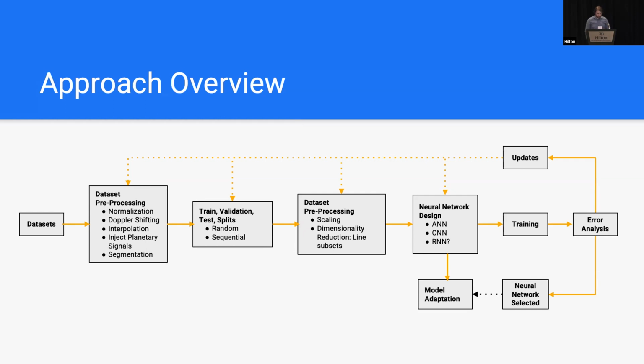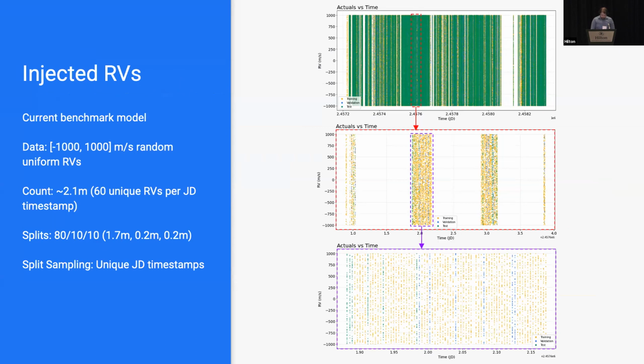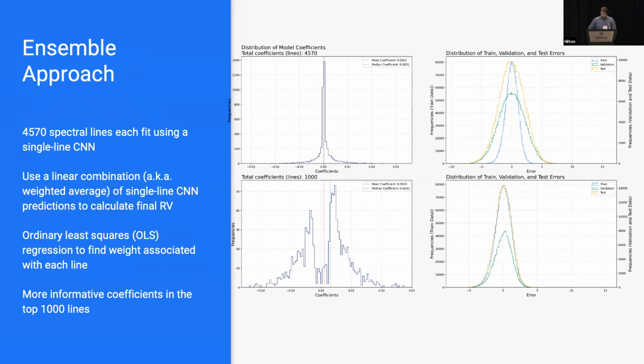So for dimensionality reduction, we initially tried PCA. We ended up using subsets of lines for that. And the neural network that we settled on is the convolutional neural network. I'll talk about how we use that later on. For the injected RVs, we're just injecting a uniform random distribution from -1,000 to 1,000 meters per second, with 80-10-10 training, validation, and test splits. We're not using the same spectrum for training, validation, and test. Obviously, we're applying 60 different RVs to each spectrum. That's important because it helps increase the size of our training data and mitigate overtraining. So we're asking it to learn 60 different RVs for each spectrum. By the way, there are 35,000 of those HARPS-North solar spectra that we're using.